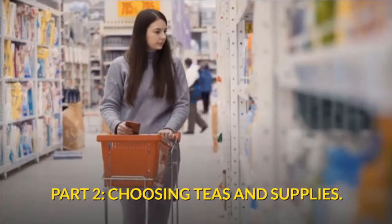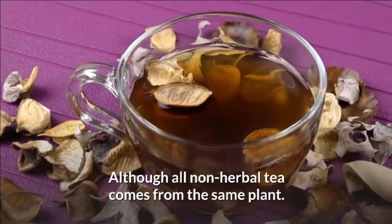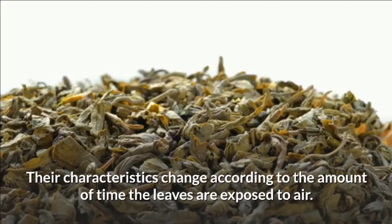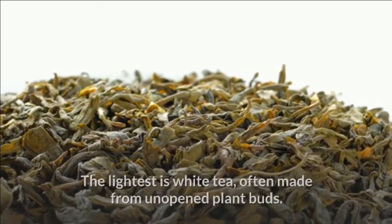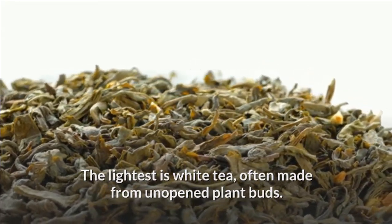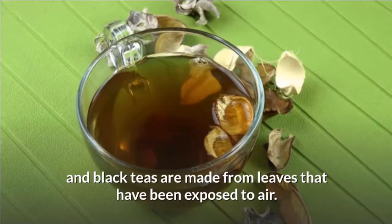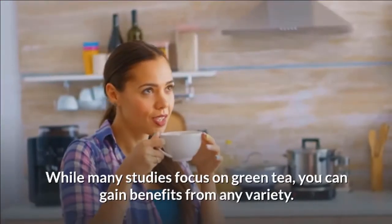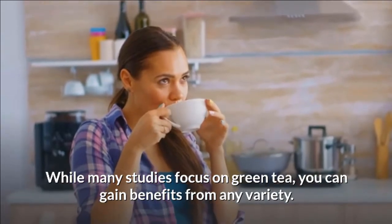Part 2, Choosing teas and supplies. 1. Find a tea you enjoy. Although all non-herbal tea comes from the same plant, their characteristics change according to the amount of time the leaves are exposed to air. The lightest is white tea, often made from unopened plant buds. Green tea is produced from the green leaves, while oolong and black teas are made from leaves that have been exposed to air. While many studies focus on green tea, you can gain benefits from any variety.